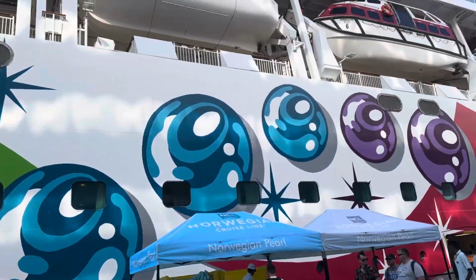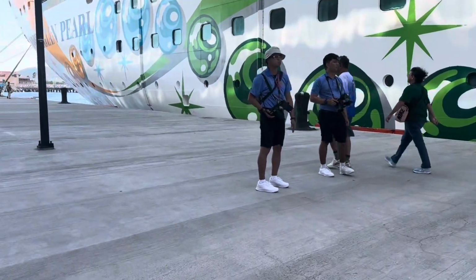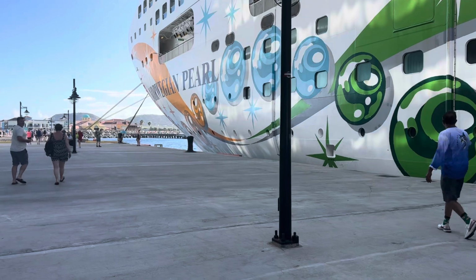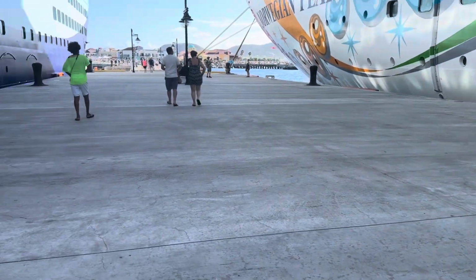Alright, so we've disembarked. I'm officially in St Kitts and we're parked next to the Norwegian Pearl. That does rather appear to be having a bit of a party, which I like. Oh, there's a shuttle service I'm stood in the way of. Looks to be a similar sized ship to us, which I quite like. There's her name. It's a little bit windy, but that's nice because it's also incredibly warm.